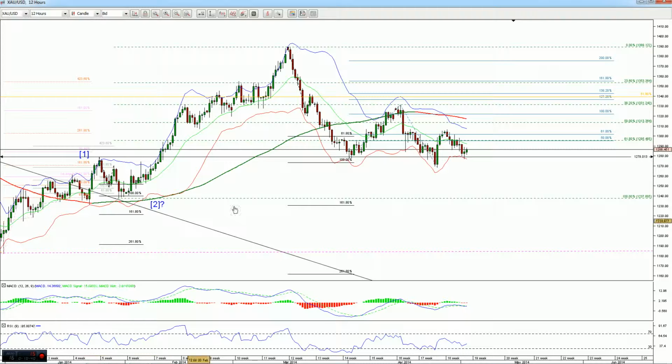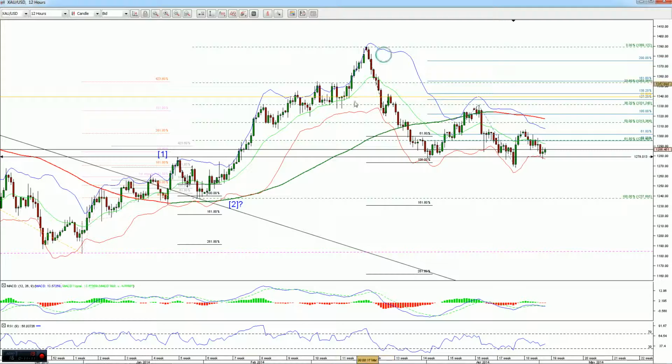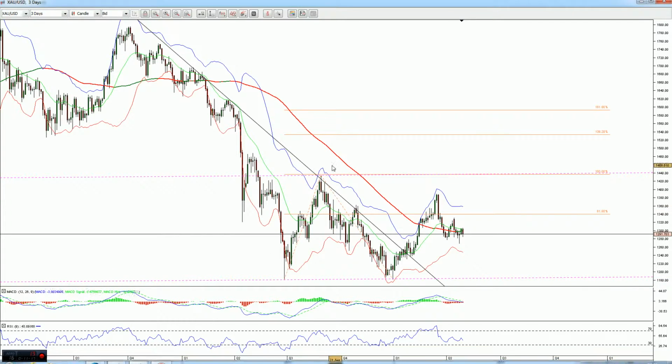The other scenario says, okay, this is not completed yet, and we had a 4th corrective structure here, and the market is trying to, or will try to complete a final 5th to the upside. So A, B, and a C. I don't think this is a big A, a big B, and a big C. Okay, I think it's more like 1, 2, and 3, 4, ABC for the 4th corrective and the final 5th to the downside, and this was A, B, and a C. So that would mean that we had a big A, big B, and a big C.